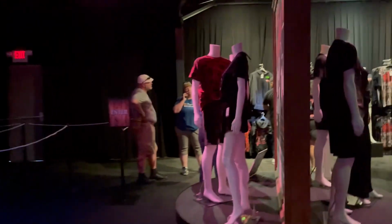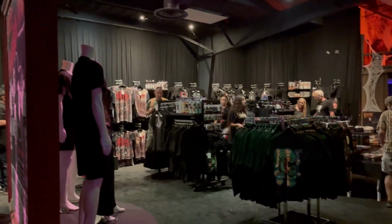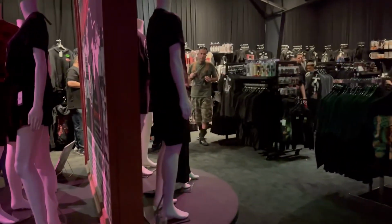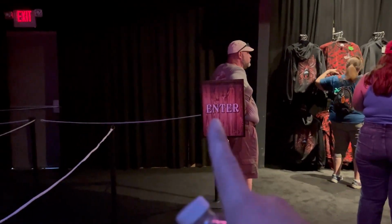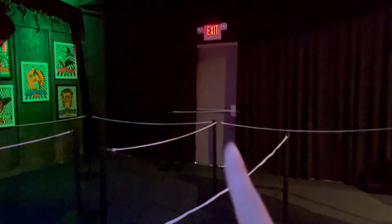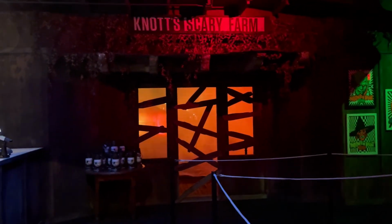Sorry, I went the wrong way. We have another room. Let's see what's over here. It says enter, so I think there's the door. Not Scary Farm. Oh, that's gonna be a maze, or I was just enter for the line.